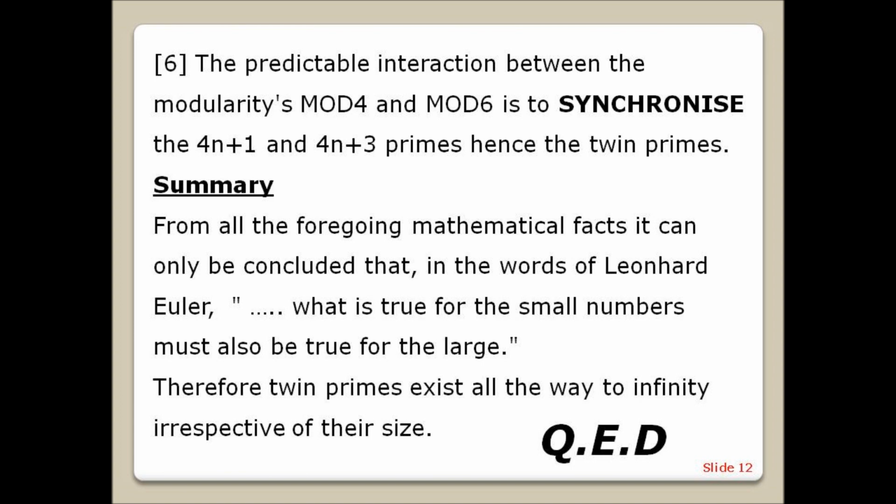6. The predictable interaction between the modularities mod 4 and mod 6 is to synchronize the 4n plus 1 and 4n plus 3 primes, hence the twin primes.